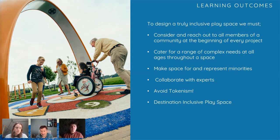And I think we need to make that happen with partners that understand what they're doing. So if you've enjoyed what we've done today, then please reach out to us, because these wonderful spaces don't happen in a 4 to 6 week process. They really take 9 months to a year, sometimes more, to deliver a great play space.